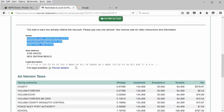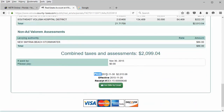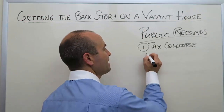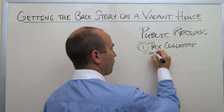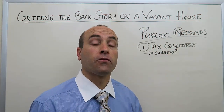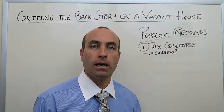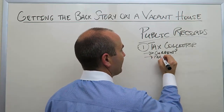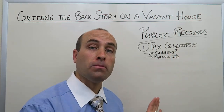Also gives you some other information, legal description. But the main thing I wanted to do in looking at this was, number one, see if the taxes were paid, which they are through 2015, and I want to see who the owner was. So the main thing a tax collector website can show you is, number one, are they current on taxes? And if they're not current, that's really interesting information, because we know that if they stay past due long enough, they're going to have a tax lien coming up and eventually a tax deed sale. Number two, it can help us with a parcel ID. And that's really helpful when we get into the other parts of these free public records.